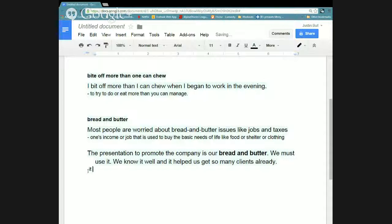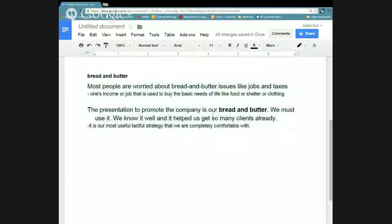So in this example, it is our most useful, tactful strategy, I guess, that we are comfortable with, completely comfortable with. Like maybe if you're on a basketball team or any kind of sports team and you have a play that you use a lot, you say it's your bread and butter. Like some American football teams, they run a lot. They run it right in the middle. That's their bread and butter. It works all the time. They're comfortable with it. It doesn't work all the time, but it works enough that they're willing to use it. All right. So I guess that's the more common way I've used it.